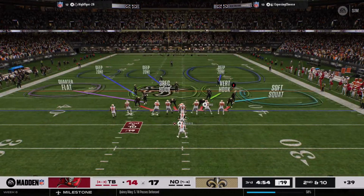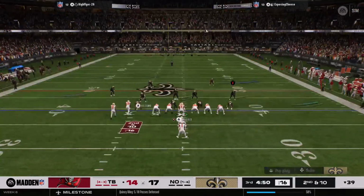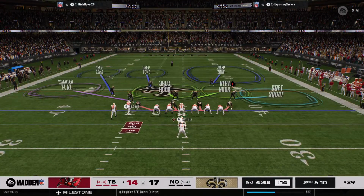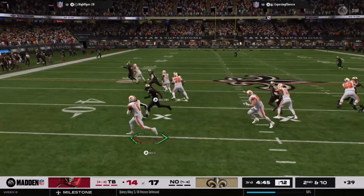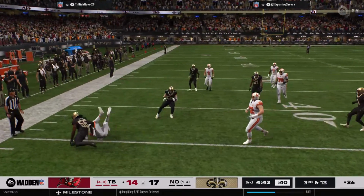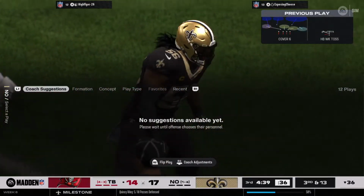Well, nothing doing on the last run. It's 2nd and 10. Here's a toss to White. Excellent play defensively as they get to him behind the line. That's going to bring up third down.